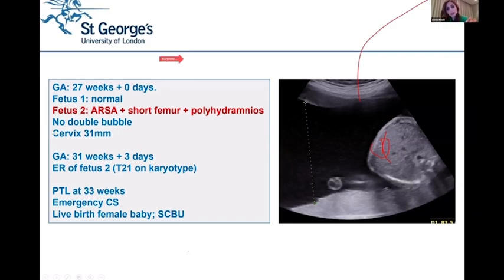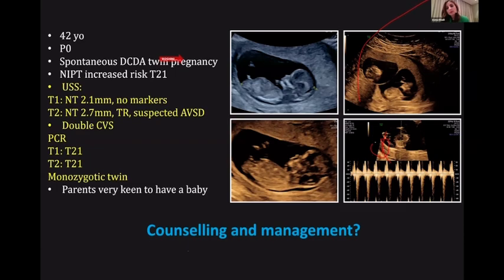So at 31 weeks plus 3 days, she had the selective termination, confirmed trisomy 21 on the amniotic fluid sample, and a couple of weeks later she went into labor, had an emergency section, and had a live birth female baby. And maybe I'm going to share with you this case quickly, just to really show you how difficult, and how challenging, counseling and managing this pregnancy can be.